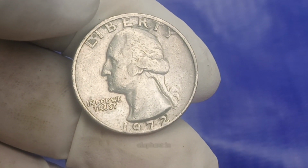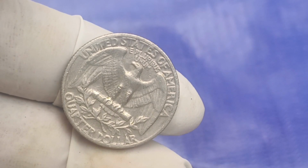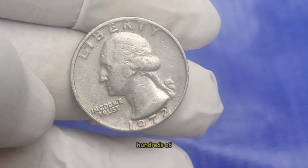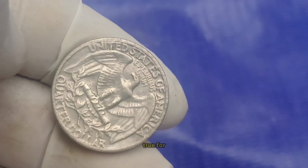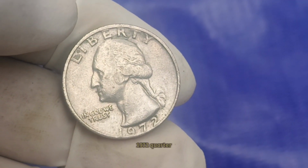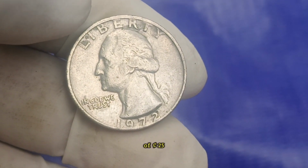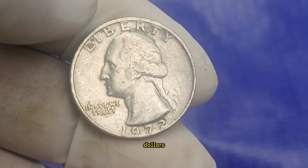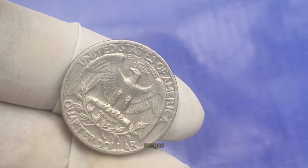Alright, let's address the elephant in the room. How much is a 1972 quarter really worth? There's a lot of misinformation online, with some people claiming these coins are worth hundreds of thousands, or even millions, of dollars. But that's just not true for the typical 1972 quarter. In reality, a regular 1972 quarter in circulated condition is worth only its face value of 25 cents. In uncirculated condition, it might go for around $1 to $2, and only coins with high mint state grades or rare errors reach into the higher price ranges.